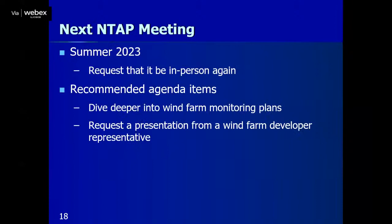Overall, the January meeting went great, and we had a full day of a lot of interesting points and ideas. The group was very supportive of reconvening in summer of 2023, and they requested another in-person meeting if the budget allowed. There were a couple of recommended agenda topics for that meeting. They wanted to take a deeper dive into offshore wind monitoring plans, and there was a request to have someone from an offshore wind developer come and speak with the group.